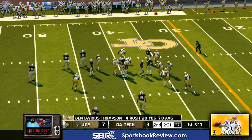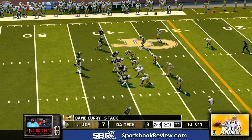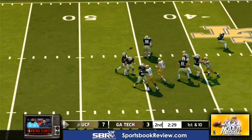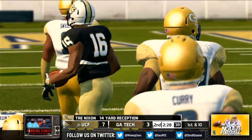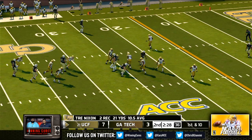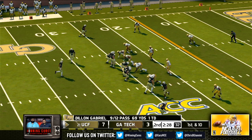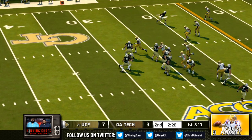Did you see how much space there was for that tailback up front? He better be thanking his offensive lineman for that. And he's hit before he could go anywhere. First down. They come out on an empty backfield.